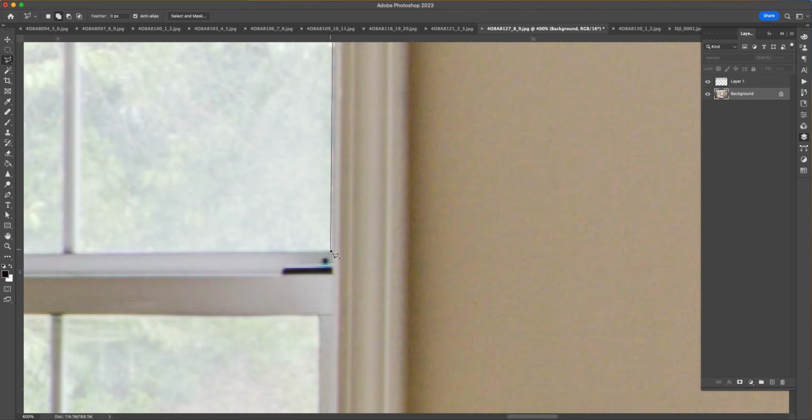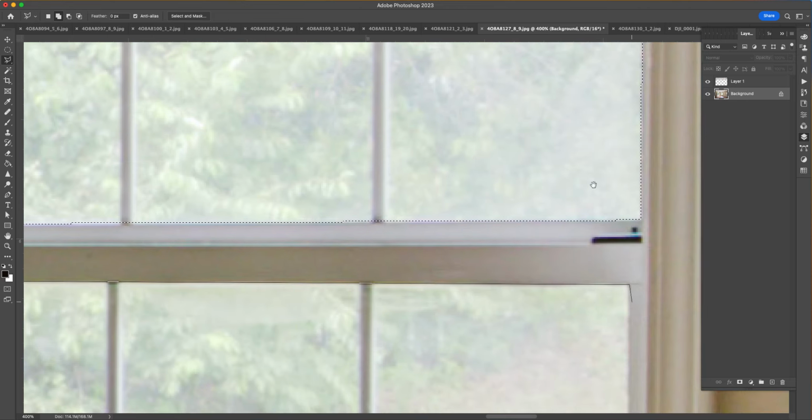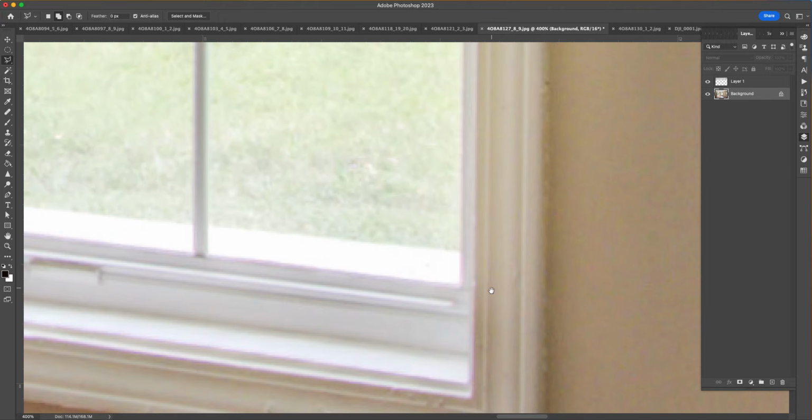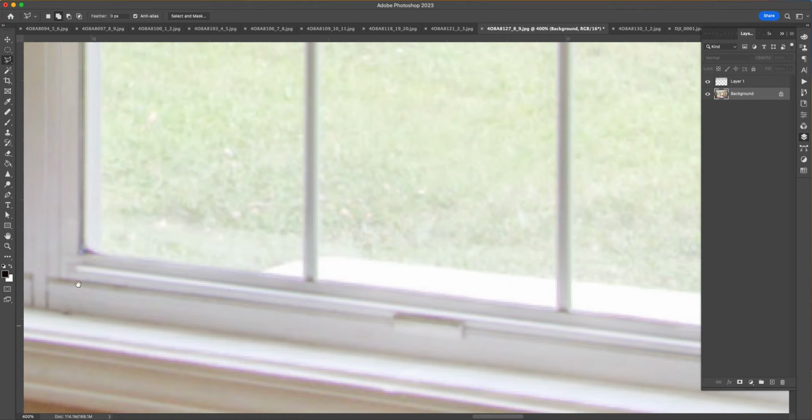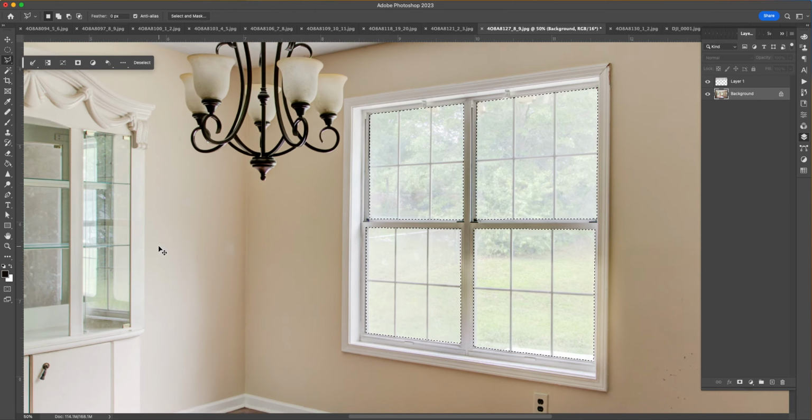So there's a couple things you need to learn when you're doing real estate photography: speed, quality, efficiency, and cost effective. There's a lot of different types of photographers out there, the kinds that want to spend hours and hours and do the staging and all that stuff. In my opinion, it's not sustainable.